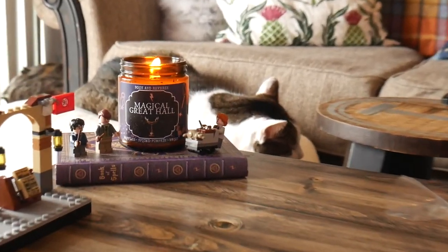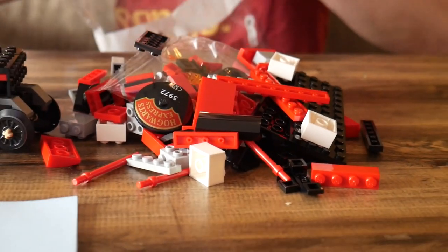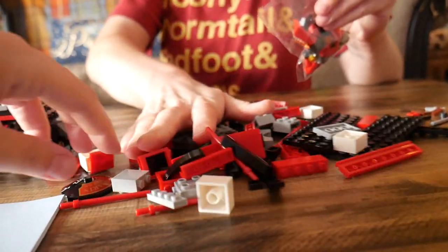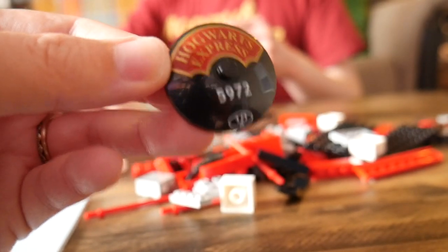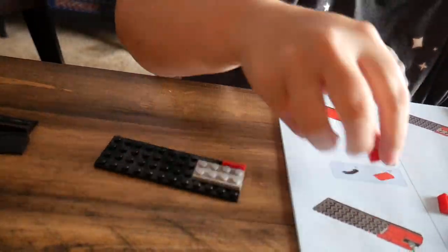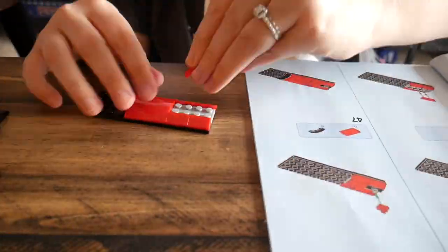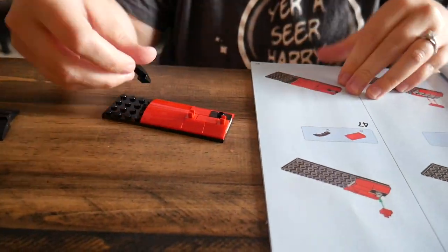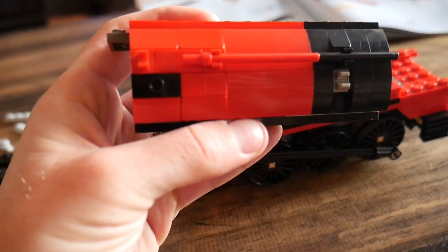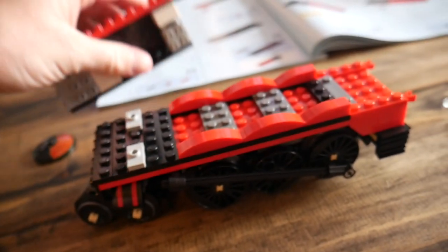Helper over there. Ooh, look at that Hogwarts Express piece. I know, check it out. Lots of little bags. I love this. Do you want to build the other side? Sure. It's like the exact same thing again.